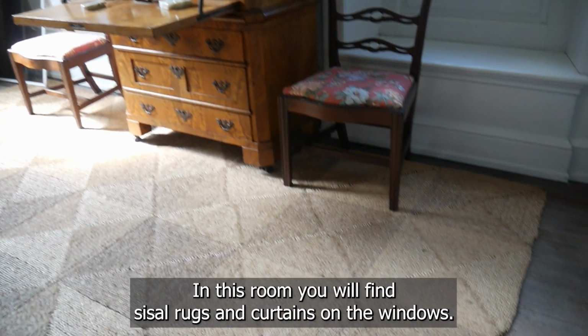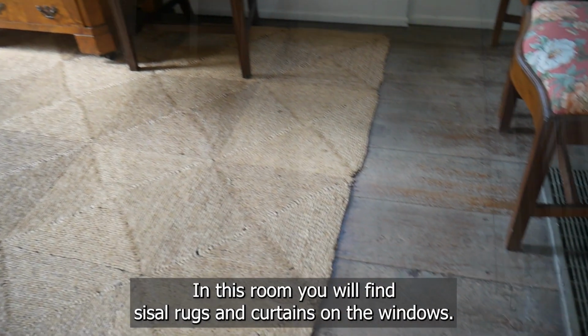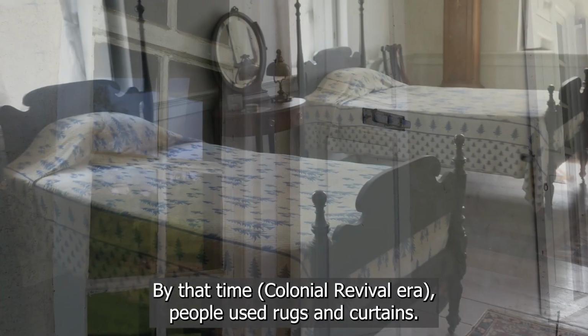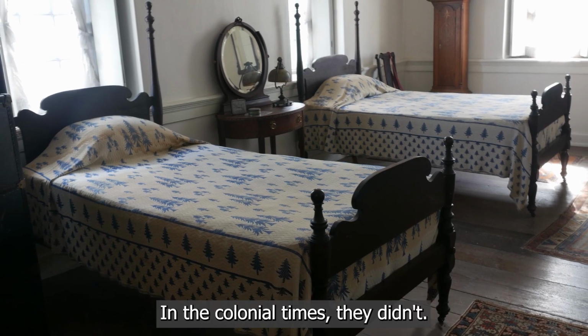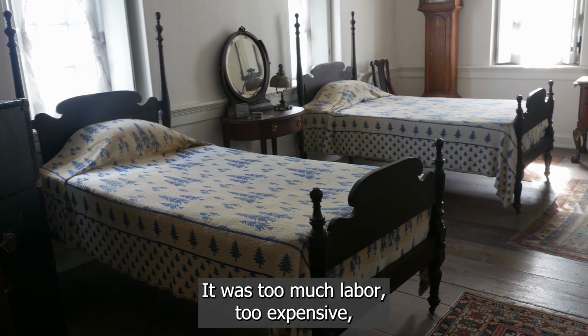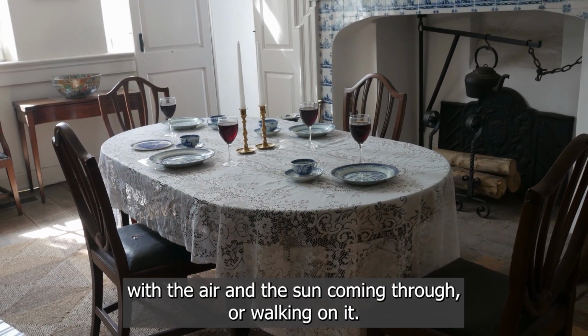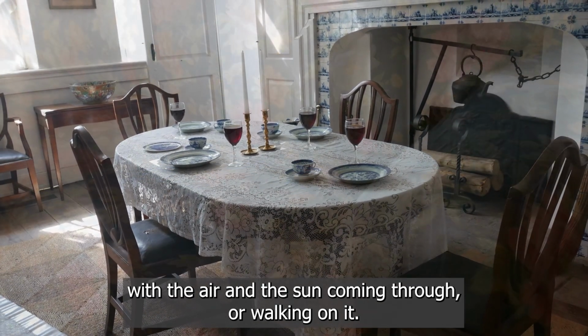Again, in this room, you would find sisal rugs and curtains on the windows. By that period of time, people used rugs and curtains. Back in the colonial times, they didn't. It was too much labor, too expensive, and you would not have ruined that with the air and the sun coming through or walking on it.